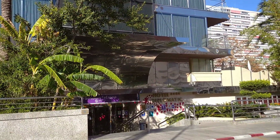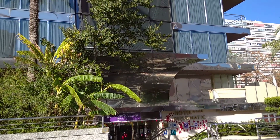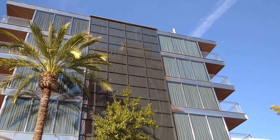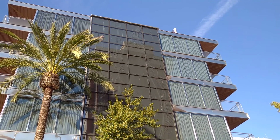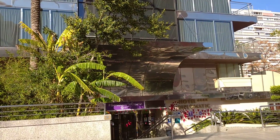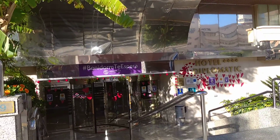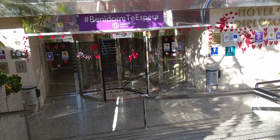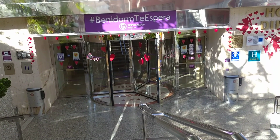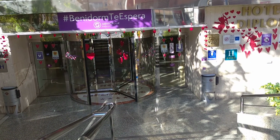Again, it's a little bit taller than the other one, but it's still not a very tall hotel. I don't know if they've got some restrictions because they're near a town, on how high they can build, I would have thought. There's the entrance. I'm not sure whether it is open or not. It was open a couple of months back. Come have a look. Hasn't got any paper up, so I should imagine it's open.